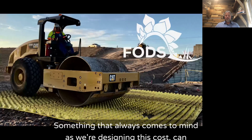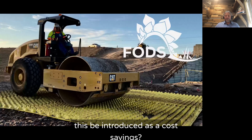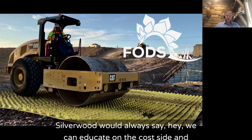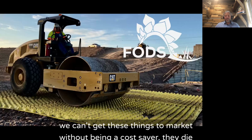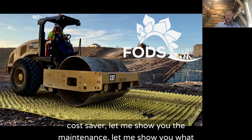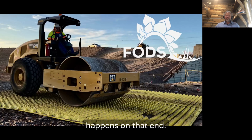Something that always comes to mind as we're designing is cost. Can this be introduced as a cost savings? So the folks at FODS and the folks at Fleximat and the folks at Siltworm would always say, hey, we could educate on the cost side, and we can't get these things to market without being a cost saver. They die before they get to market. So yeah, a lot of times that conversation is, of course, it's a cost saver. Let me show you the maintenance. Let me show you what happens on that end.